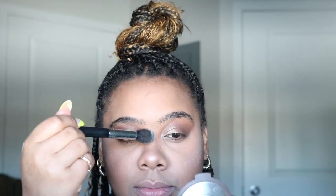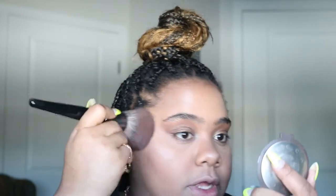So my nose, oh God, way too much. So I put it on my nose. Also put it on my forehead and my lip. Y'all, oh my God. I'm gonna try to go back over it to blend it in. Don't get me wrong, the highlight is bomb, but it's just ashy. It doesn't match my skin tone.